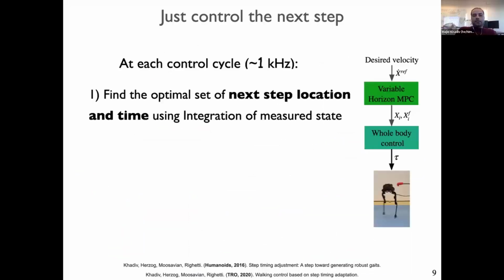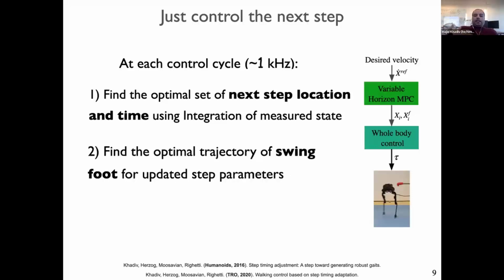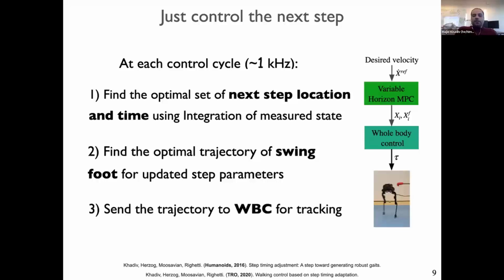Now we can use this intuition and write down a very fast optimization problem to adapt step location and timing, both of them, by using the currently measured state of the system. Then we can find an optimal swing trajectory for the end effector that brings the system from the current state to the adapted step location and timing. And then we pass this trajectory to the whole body controller for tracking.